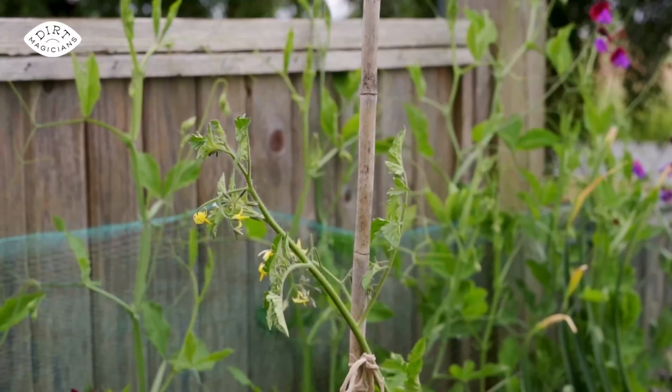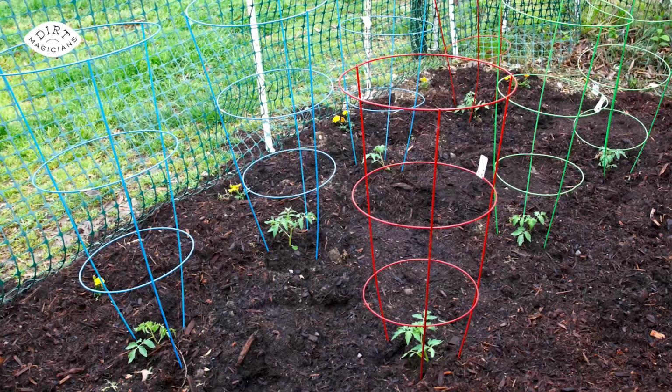So the only pruning we do is when the plant's quite large, we want to remove some of the bottom leaves that are maybe touching the soil to prevent diseases like early blight and late blight. And then we might want to prune out a few leaves here and there to increase our airflow. And then in terms of staking, a tomato cage works great for these varieties.